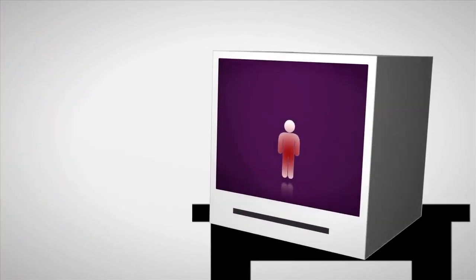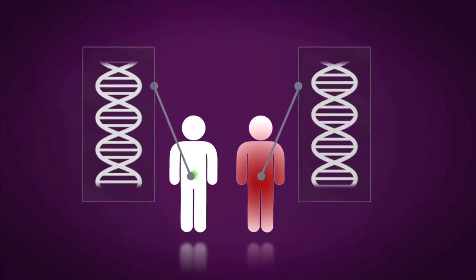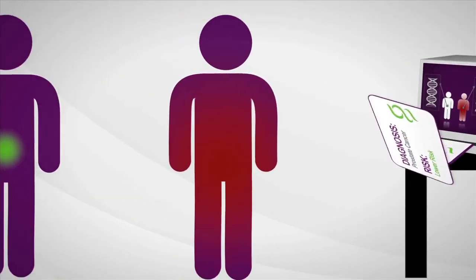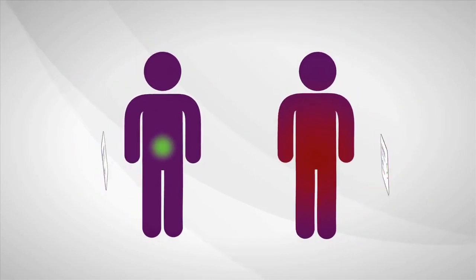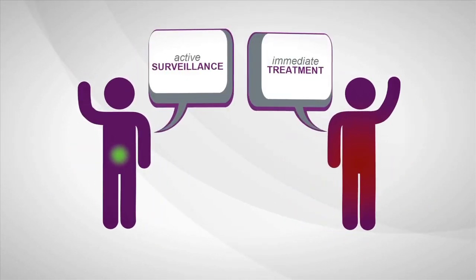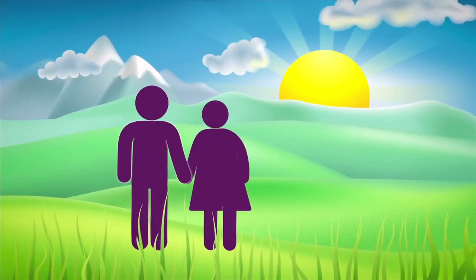By reviewing the underlying biology of the tumor and using genes from multiple biologic pathways, the test can predict the aggressiveness of prostate cancer when diagnosed, allowing a man to make a more informed treatment decision with confidence, taking care of himself with more information and greater peace of mind.